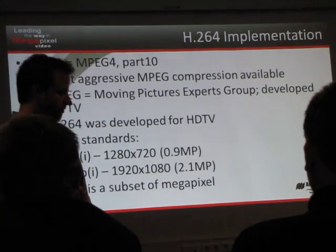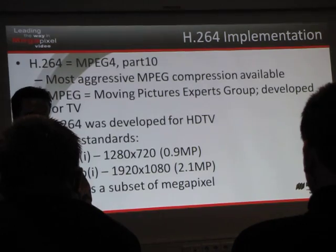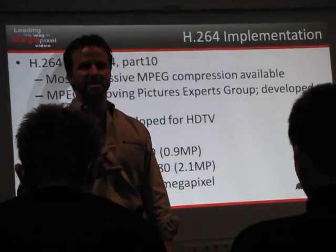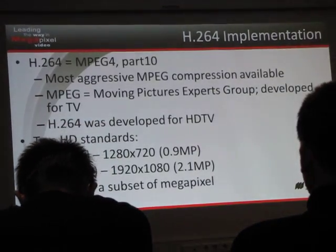With H.264, it is a lossless compression. A lossless compression. Look it up on Wikipedia. Look it up on an encyclopedia or whatever. It will say a lossless 7 to 12 times, which means you lose no image quality with H.264. But if you overcompress it, you will lose image quality.